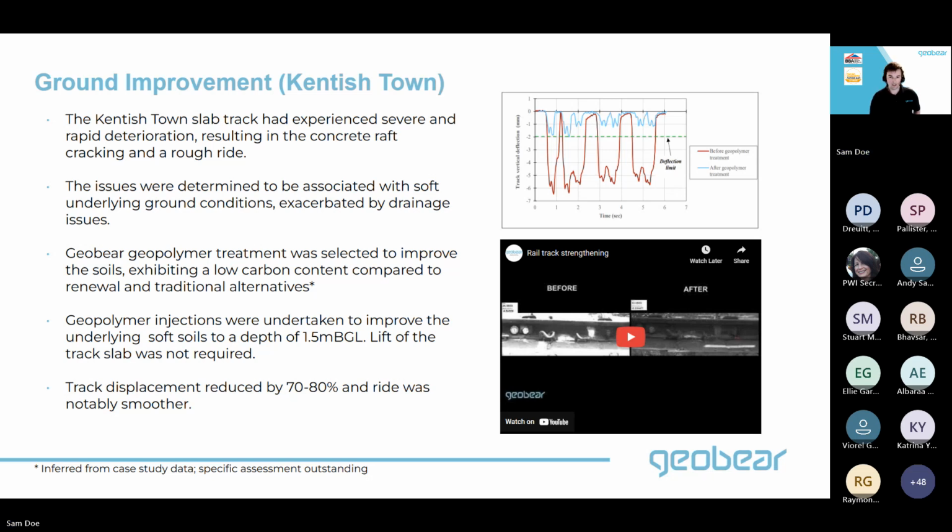In this case, injections were carried out to a depth of 1.5 meters below ground level, and you can see from the video and from this graph, which is essentially the data that the video presented, the movement before treatment during the passing of the vehicle was between 5.5 and 6.5 millimeters, and after treatment it was at most 2 millimeters. So that's a 70 to 80% improvement in performance.